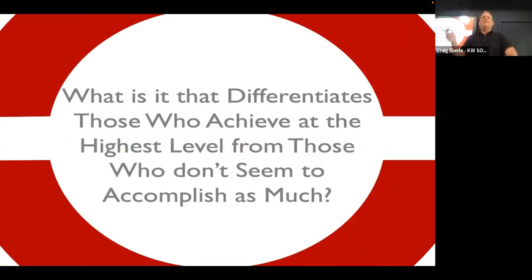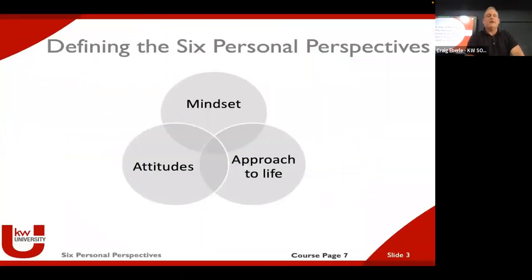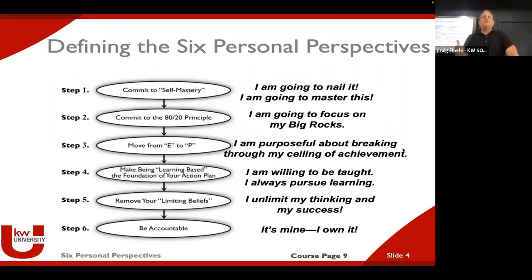So what differentiates those who achieve at the highest level from those who don't seem to accomplish as much? I think it's these 6 perspectives that Gary and his team came up with. It's around mindset, it's around attitudes, and our approach to life. So those 6 steps are, you commit to self-mastery. So basically, I'm going to nail it and I'm going to master this.